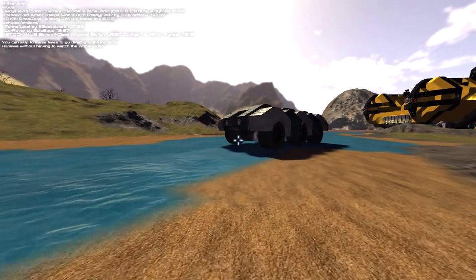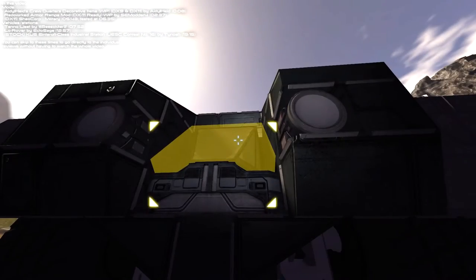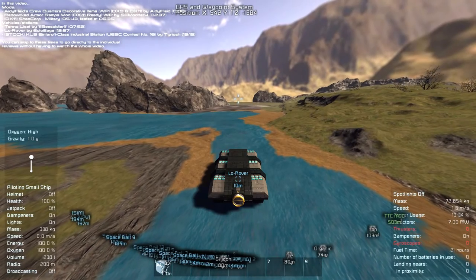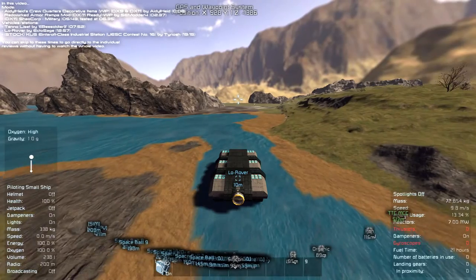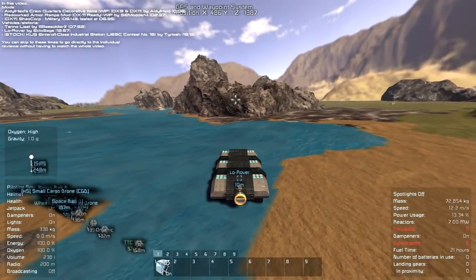So I'm hopping into the Lo-Rover now, and turning on my HUD, and as we're about to see, it's quite slow. It tops out at literally 29 miles an hour. That's what 13 meters a second is. Just over 13 meters a second.